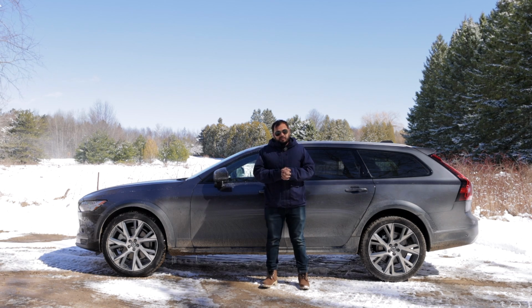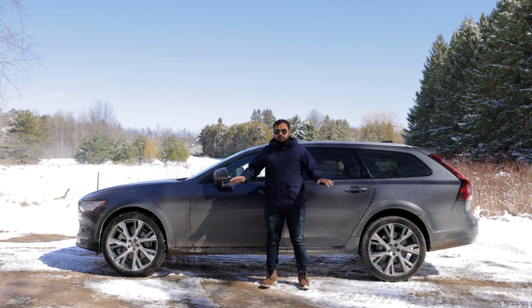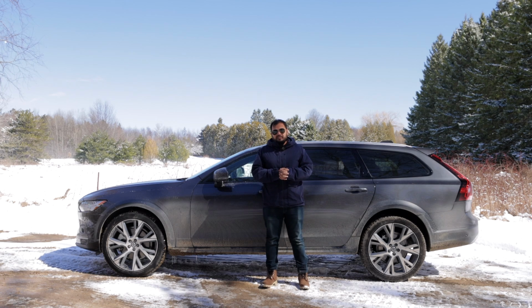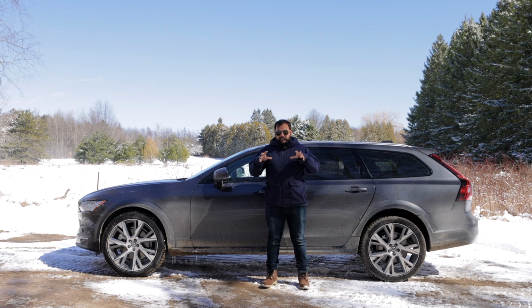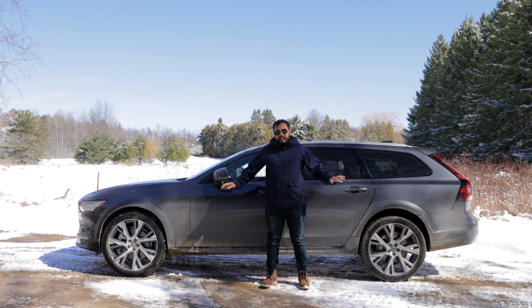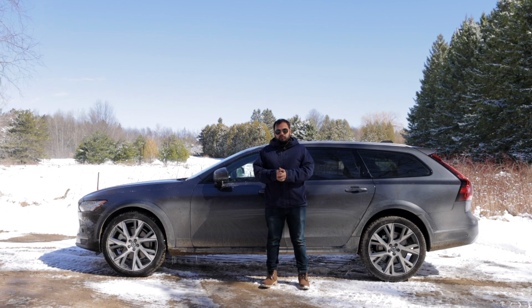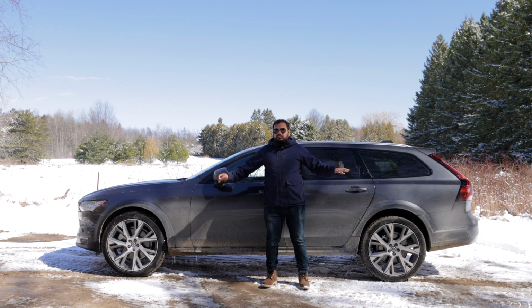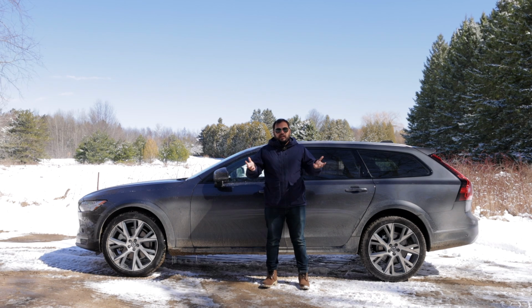What can I say? At around $77,000 Canadian for this V90 Cross Country top of the line variant, I would say it's fairly value for money, because in that price range you can only find SUVs, and honestly this can do everything an SUV would. It even has the ground clearance. Then why go for that SUV? Go for this wagon. In fact, go for this cross country wagon. That's what I would say. In fact, if I were in the market, I'd perhaps go for this V90 Cross Country instead of any other SUV.